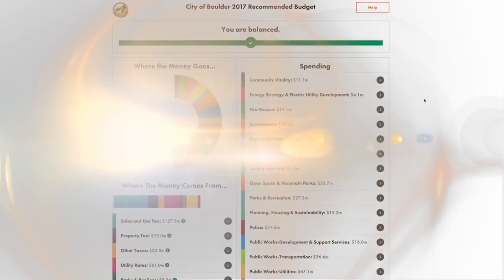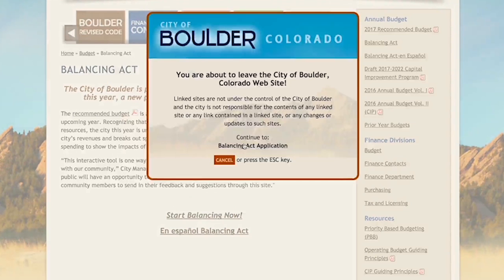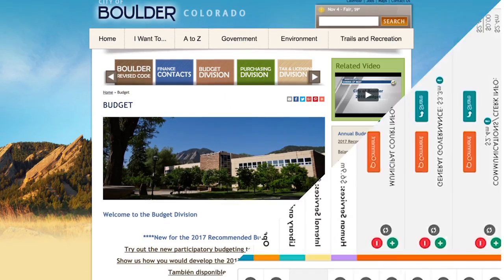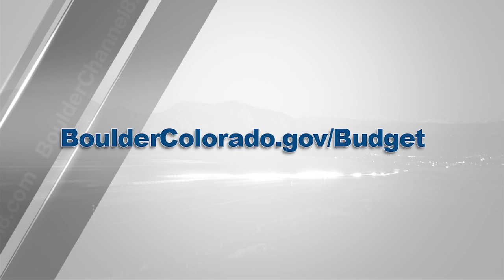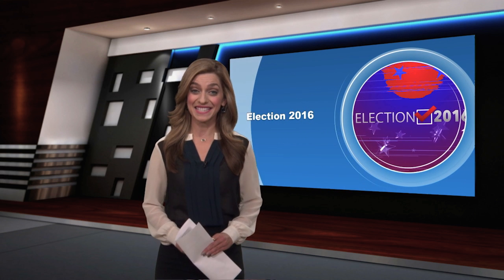This year, the city let us try our hand at balancing the books using a new application called Balancing Act. It's an interactive tool that allows community members to look at city spending, send in feedback, and make suggestions. The new budget will be posted online on January 1st, 2017. For more information, visit the city's website at bouldercolorado.gov/budget.